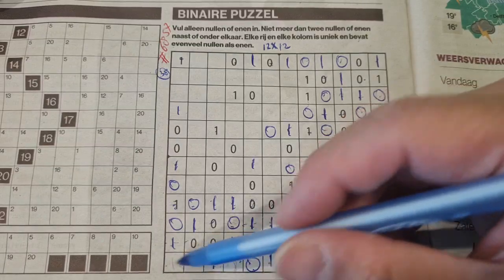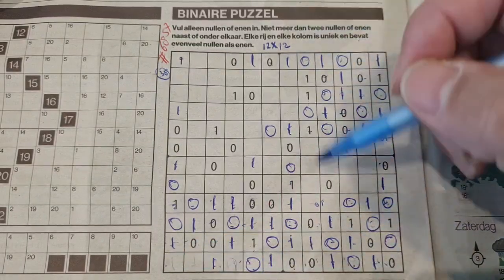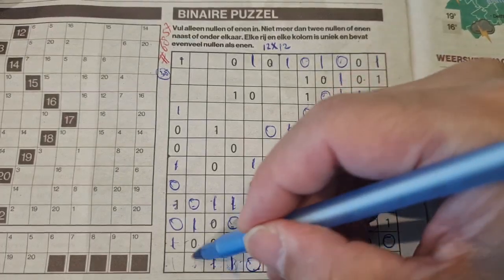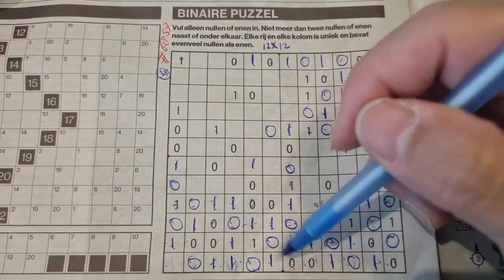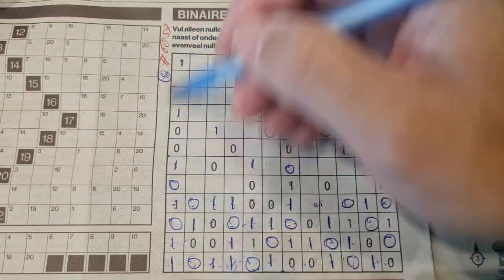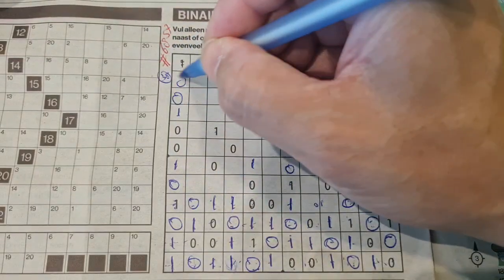Then we have 3 ones in a row in the last row. Not allowed, one of the rules, so this can be no. This should be a 1. Double 1, here no, there no. Now we have 1, 2, 3, 4, 5, 6 0s. So the rest are 1s. 1, 2, 3, 4, 5, 6 ones. So the rest are 0s.